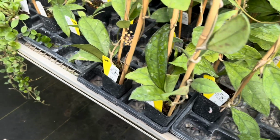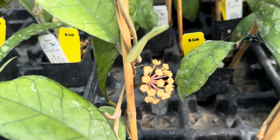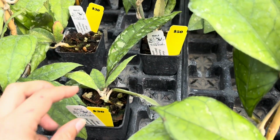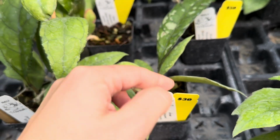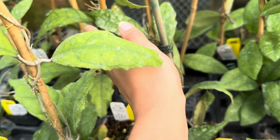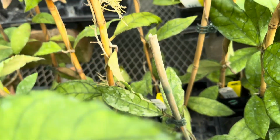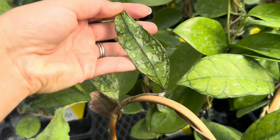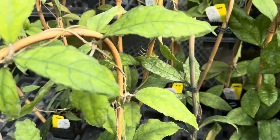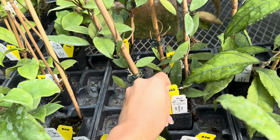Bunch of Finlaysonii. Here's another blooming one. Finlaysonii. Very cute. Nice, Eye Black Leaf Splash. Wow. A bigger one for 50. Look at that, guys. Wow. Here's a third one. The splash on that. Okay, that might have to come home. I'm definitely, after I'm done filming this, going to look.